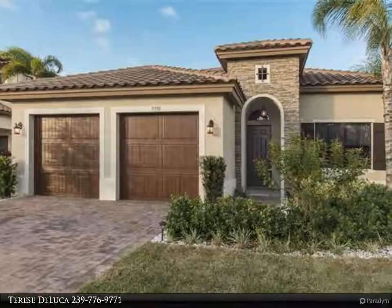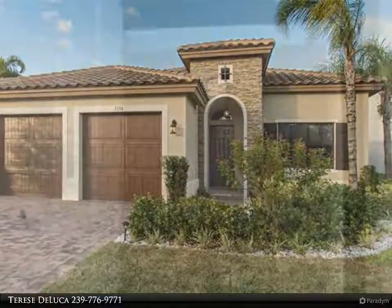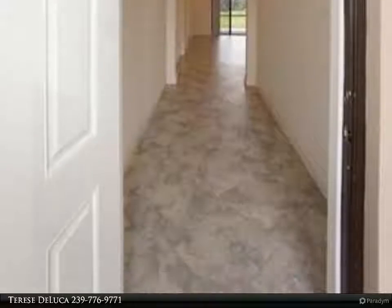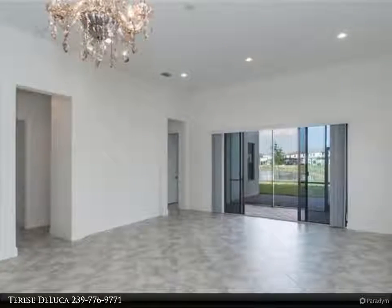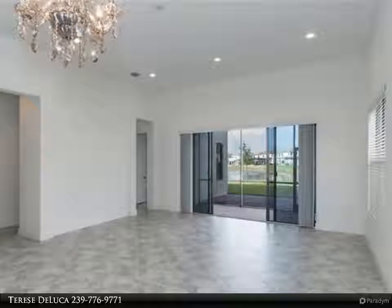Welcome to Maple Ridge and the Almanor floor plan. Enter into the formal foyer and behold the 12-foot ceiling. This large, 3-bedroom, 2.5-bath home has many upgrades. Beautiful granite countertops, smudge-proof stainless steel appliances, and matching cabinetry.